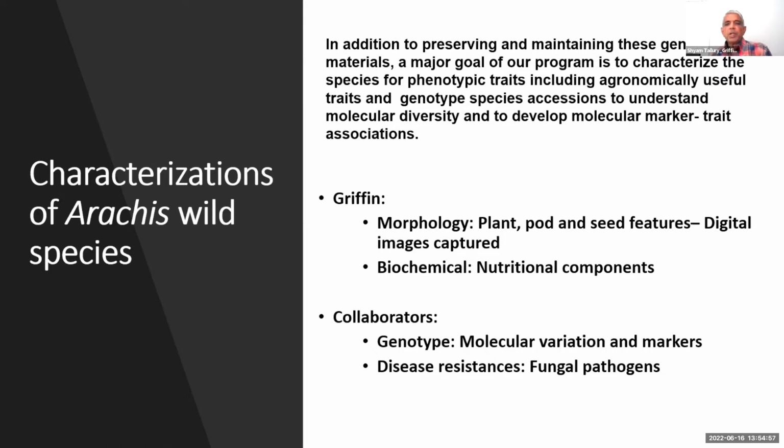So I'm going to show you in my next couple of slides the different types of biochemical analysis we did on these wild species. Right before COVID and during COVID, I started some collaborations, especially with university researchers, as well as other USDA collaborators, for genotyping of this wild species collection, and also for disease resistance, mainly the fungal pathogens, which are a major problem in peanut production areas.